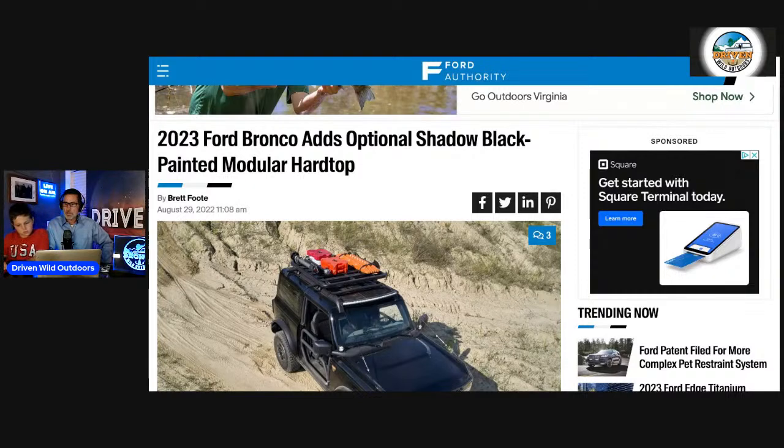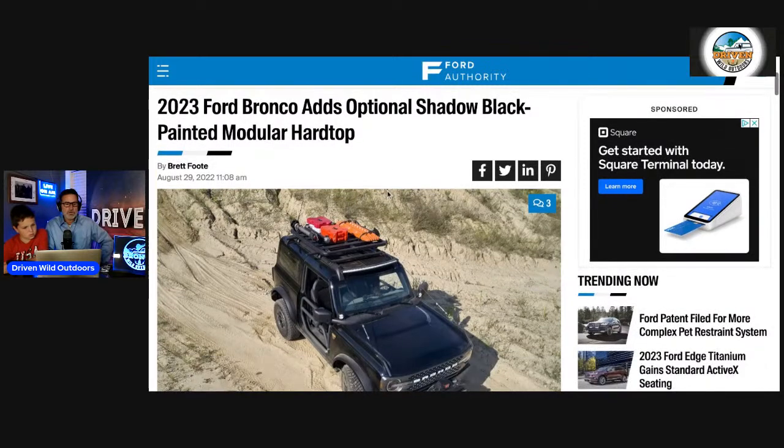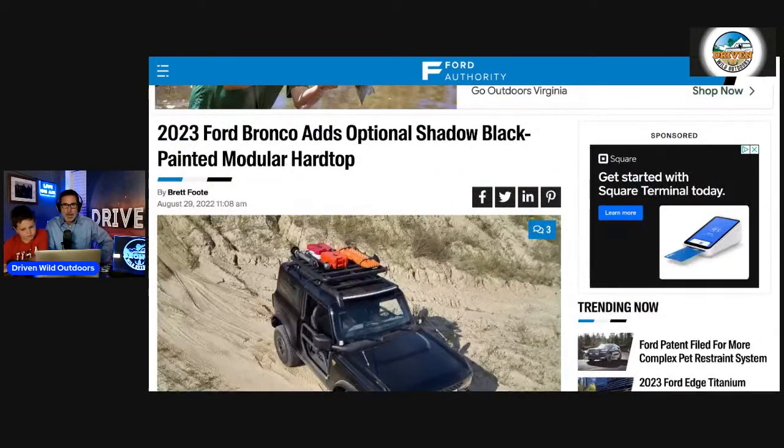Boom. There we go. So over on Ford Authority, personally, I like the website. There's a lot of great info there. Let me scroll through this here. As you know by now, you've seen it, Bronco 6G. There's a post on it, and other channels are already reporting that the 2023 Ford Bronco adds an optional Shadow Black painted modular top.